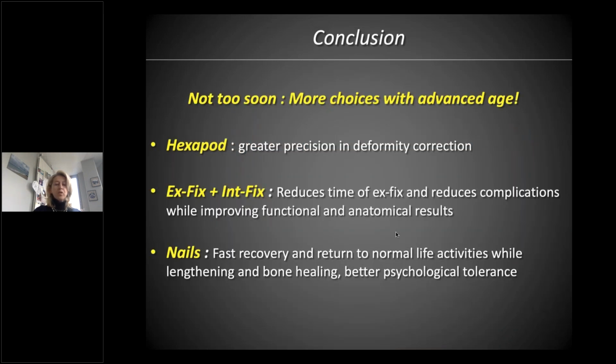So in conclusion, successful lengthening depends on careful preparation. The range of techniques available increases with age. The external fixator allows more precise lengthening with simultaneous correction of the deformity than the other external fixators. The complementary internal fixator reduces the time of external fixator and like this reduces complications, while improving the functional and anatomical results. And finally, the motorized nails are a revolutionary solution that has improved quality of life and should be used whenever it is possible.